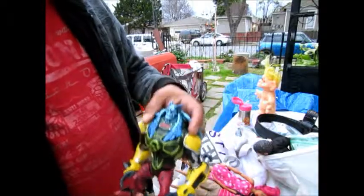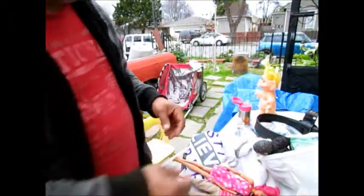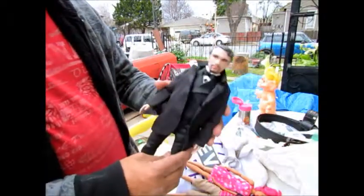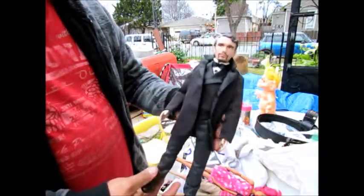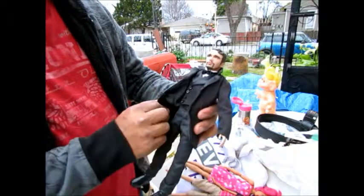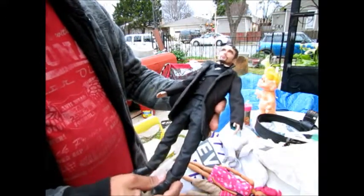Sometimes I'll pick things up just because it looks cool. Can't say no. My wife liked this one. He's pretty cool looking. He looks kind of like a gunslinger. That came in a pile of stuff, so roughly he was probably $1 also. Maybe less.